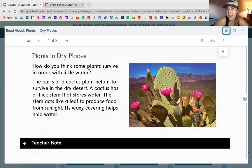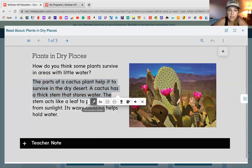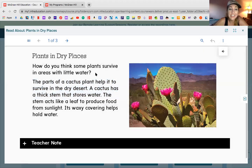So you'll find a cactus is usually in a desert area, some type of plants like these. Well, how does it survive if there's so much sun but a little bit of water? Let's read about that. The parts of the cactus plant help it to survive in the dry desert. A cactus has a thick stem. So this right here, it's got the thick stem that stores the water. So stores means it holds onto it. So that stem, this whole big part of the stem actually holds water.